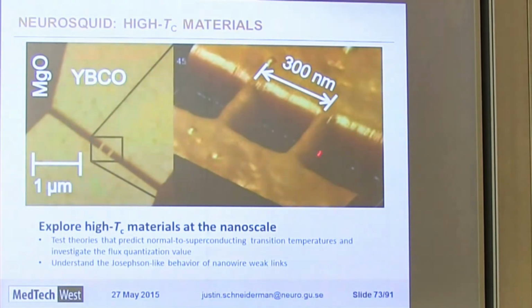They've developed this very nice technology for producing very robust and reproducible nanosquid or nanojunctions in these high TC materials. This is a very big challenge in this particular technology because high TC materials are complicated materials. They're in fact perovskite oxides, so they don't grow like metals. They have to be grown in very special conditions, and fabricating them at this scale is an extremely large technical challenge. But what they've been doing previously is exploring these materials at the nanoscale, and they aim to test theories that predict why these materials go superconducting and how. They'd also like to investigate the Josephson-like behavior of these nanowire links. What's interesting for us in this context is that these bridges behave as Josephson-like junctions. And those of you that know about squids know that the Josephson junction is really the heart of a squid. The entire phenomenology with which squids operate is based on the fact that you have Josephson junctions in these superconducting materials.